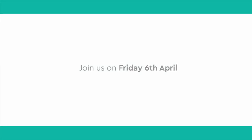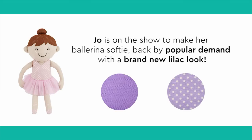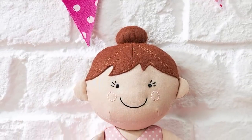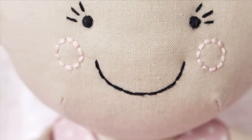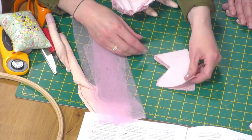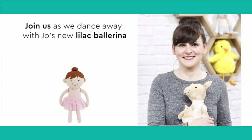Join us on Friday the 6th of April when we're joined by toy maker Jo Carter. Jo is on the show to make her ballerina softie, who is back by popular demand with a brand new lilac look. You won't want to miss Jo's expert tutorial on how to make your very own softie ballerina with an adorable topknot, a delicate tutu of lilac and embroidered facial features. Jo will be giving us all the tips and tricks you need to bring this character to life and will be sharing her knowledge of getting the finishing touches just right on your favourite softie toys. So join us as we dance away with Jo's new lilac ballerina.